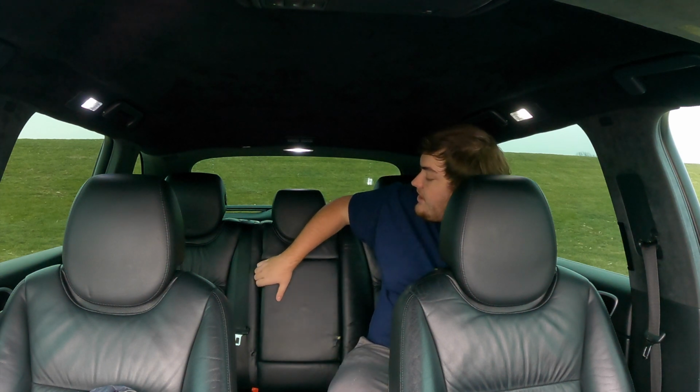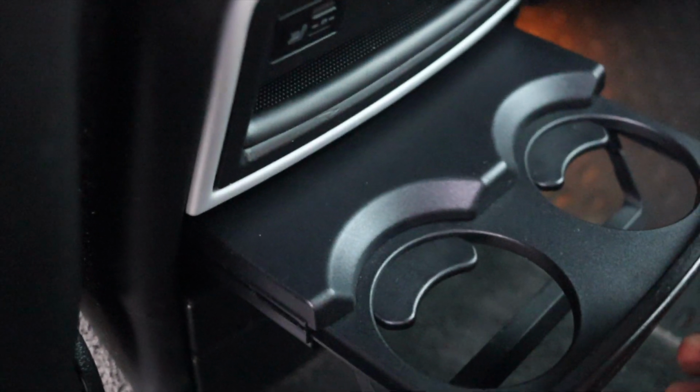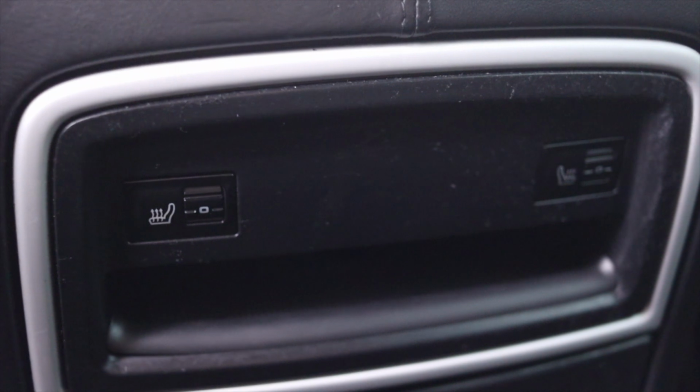I do get a center console as well, some flip out storage, but no cup holders. Those are found down here. They slide out. They're also very tiny. And I do have two 12-volt outlets back here, 2 vents, and I do have heated seats, which is all very, very nice. Let's go hop out. We'll take a quick look at the trunk and cargo space, and then we'll talk about the looks.